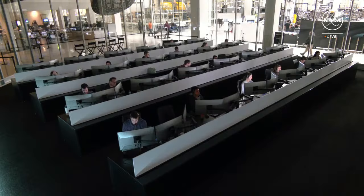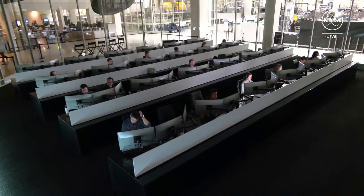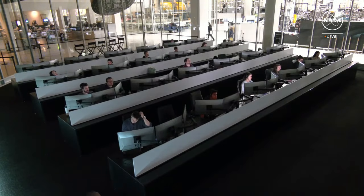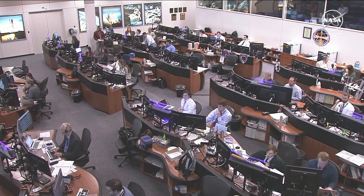And as Dragon continues that hold at the 60-meter mark, the teams here in Mission Control Houston are evaluating if Dragon is ready to proceed towards waypoint 2. And we are hearing a go from the team here in Mission Control that they are ready to proceed towards waypoint 2, that 20-meter mark away from the International Space Station.